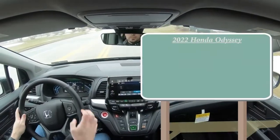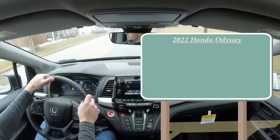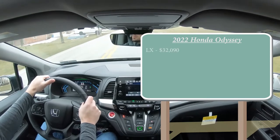So having said all of that, what do you guys say? Let's just go ahead and jump right into it. And as always, let's start with pricing. And so as you can imagine, there are several different trim levels for the 2022 Odyssey. First one being the LX, starting at $32,090.